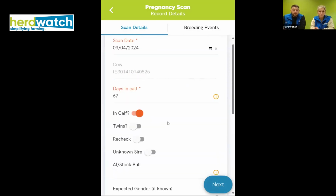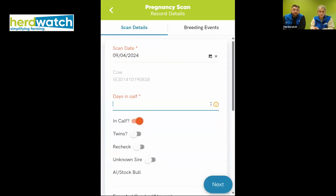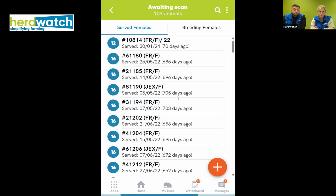When I'm happy with the details against this cow, just press next. I go to my next cow, and I type in how many days she's in calf. When I'm happy then with all the scan results that I've recorded, I just press save, and that'll save the pregnancy scan. That'll update your expected calving date for that cow.